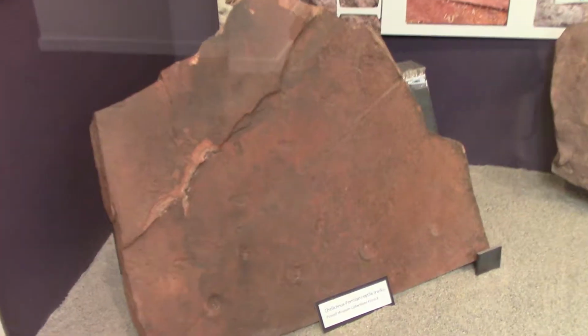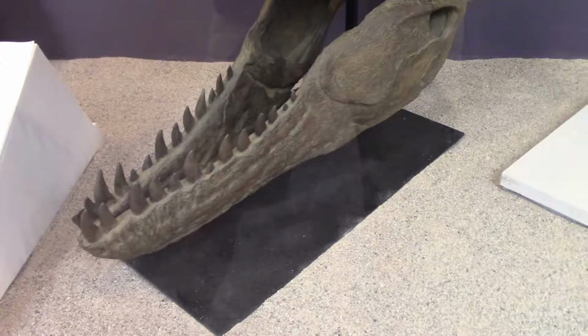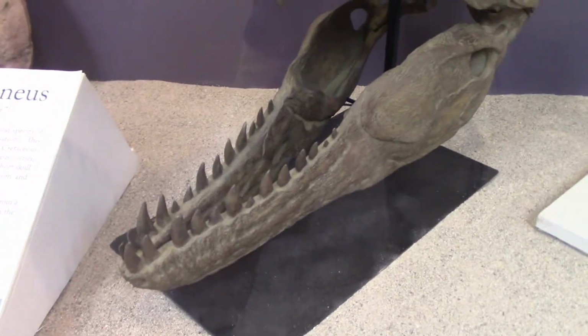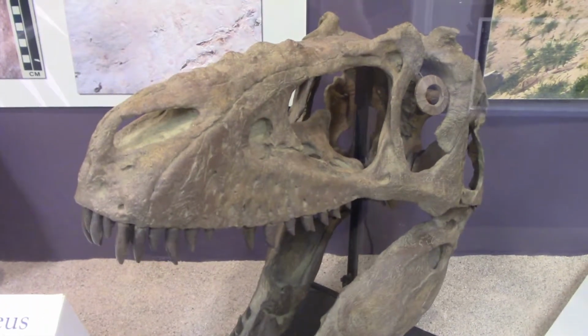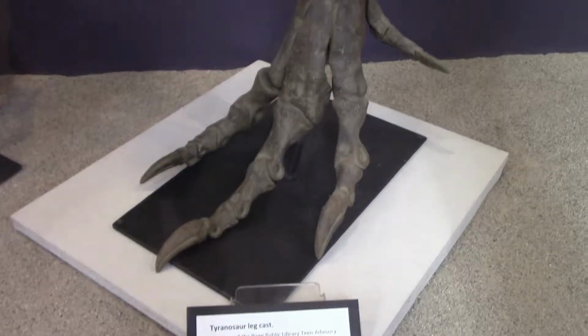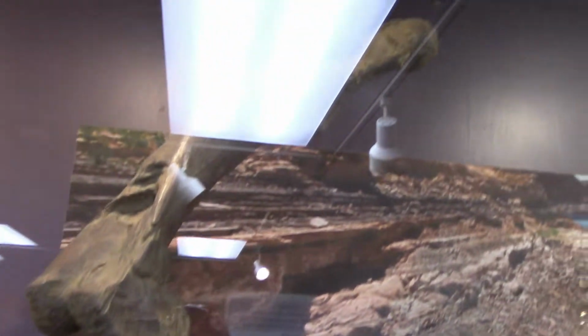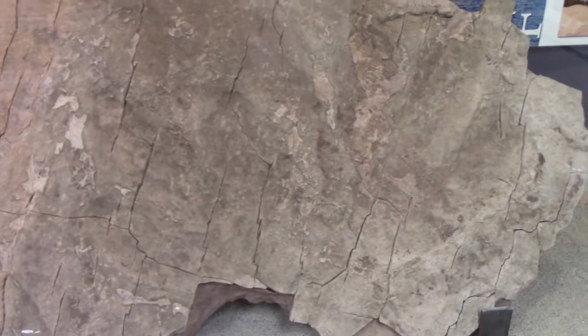Alright, starting off with some dinosaurs. There's some reptile tracks on there. So this is partly genuine. This is the skull of a Teratophoneus, which was called the monstrous murderer. And here's a Tyrannosaurus leg cast. There's some tracks on that. I don't know what those are.